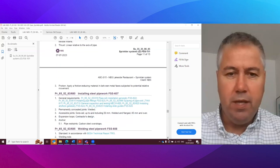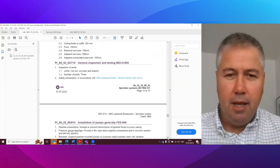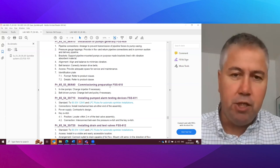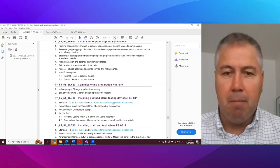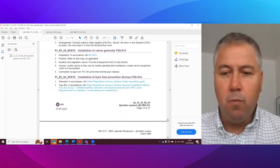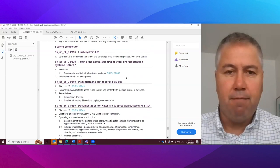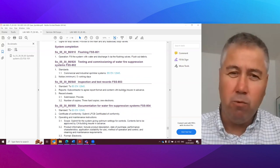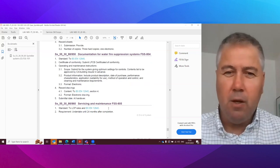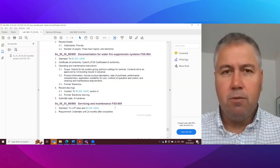And finally, we can slide down through execution. And you'll see a whole range of key execution there. And we'll finally slide down to things like completion clauses, which if you think about commissioning or preparation for commissioning, pre-com type stuff, testing pump alarm devices, looking at integration with other systems, all of these key areas that we have to have as part of our testing, completion, handover and documentation. So you can see there, flushing, testing of systems, inspection and test records, really important for sprinklers. And again, key documentation and also maintenance. What we expect, what are we going to set out in our specification for the contractor in terms of maintenance? Okay. So that's sprinklers.